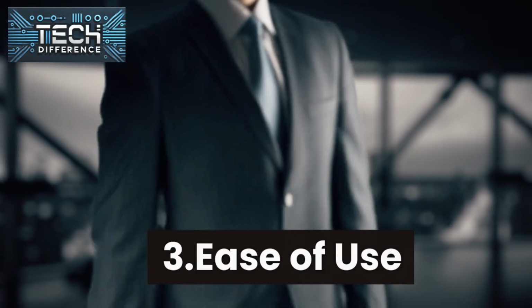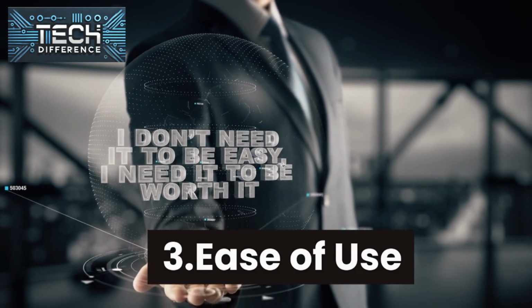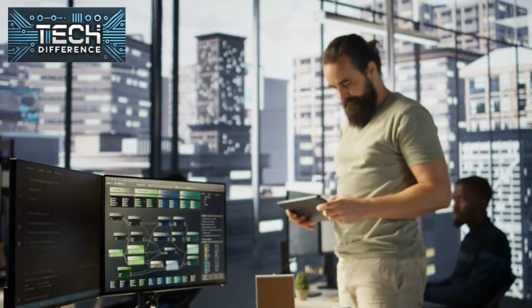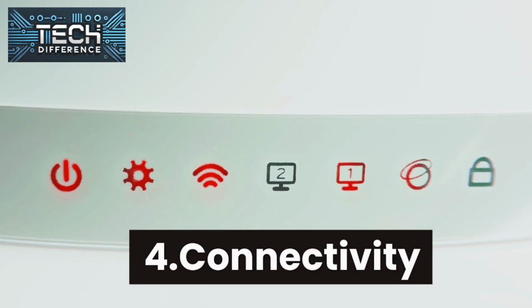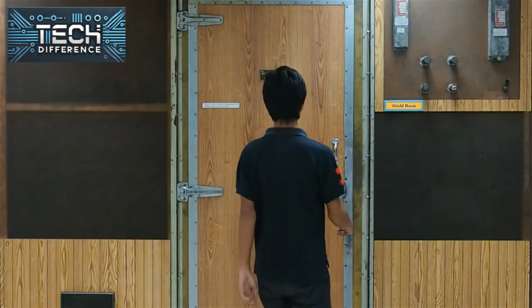3. Ease of use. Arduino is simpler for beginners who want to get started with basic electronics projects, whereas Raspberry Pi may have a steeper learning curve due to its OS and programming complexity. 4. Connectivity. Raspberry Pi supports Wi-Fi, Bluetooth, and Ethernet, making it suitable for projects that require internet connectivity, whereas Arduino typically needs additional shields or modules for similar connectivity.